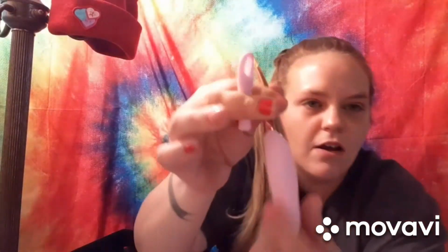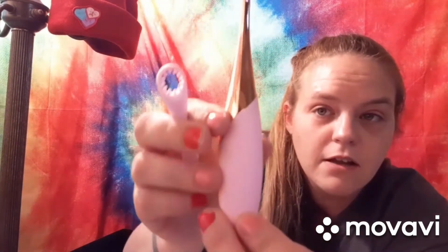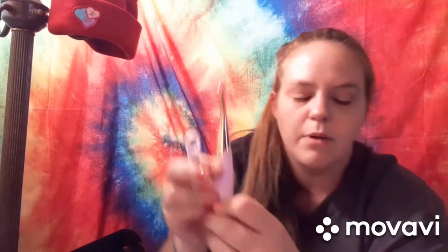So that's what it looks like on its own. It's very, very, very soft. And then it has a button, but I don't think there's a battery with it. And then you slip these little silicone things over top. But I'm just not sure. Because look at it. I don't know. Hopefully there's some type of other directions in here. But so far that's interesting.